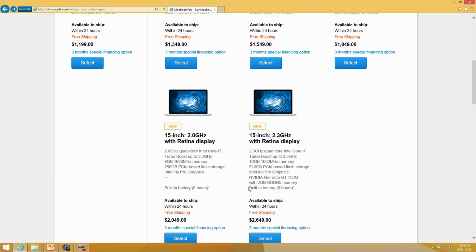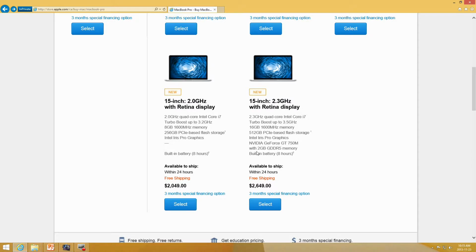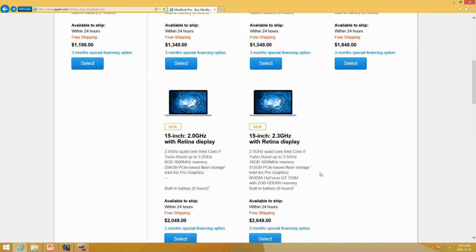The primary difference between the two models, where the cost differs by about $500 and odd, would be the hard drive space changing from 256 to 512. Again, the RAM changes from 8 to 16, so that's something you want to look at. And then the graphics card. The graphics cards are different here. This is an Intel Iris Pro graphics card, whereas the 15-inch 2.3 gigahertz Retina with the GeForce GT 750 would be the best if your money is not a constraint. So, video editors and other graphics-intensive program users, this would be a choice if money is not your constraint.